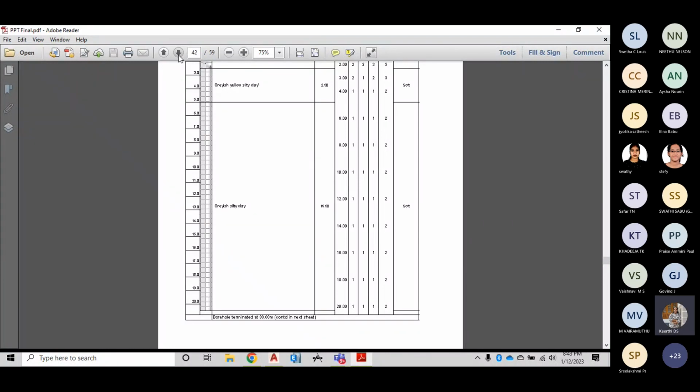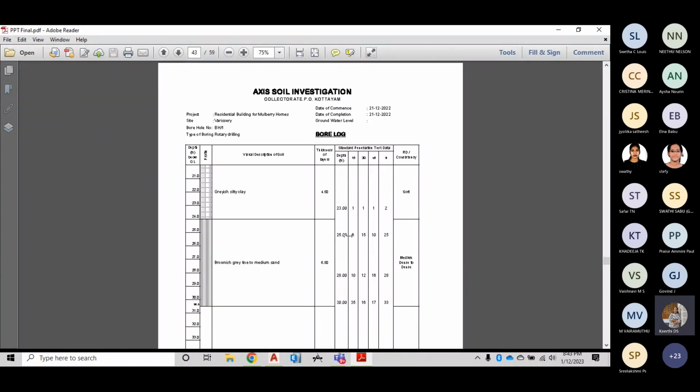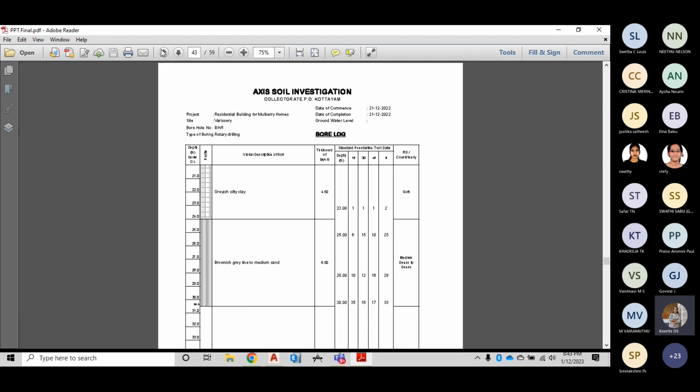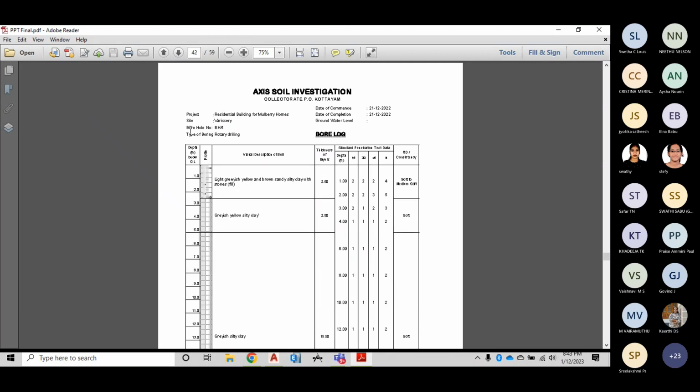At 25 meter, it is okay to provide a DMC pile. There is no such restriction for that. But you just see the structure. It is just a two-story residential building. So there won't be much load coming on the structure itself. If we look at the column loads, they will be very low. So for such medium structure loads, it will be highly over-designed if we go for a 25-meter pile.